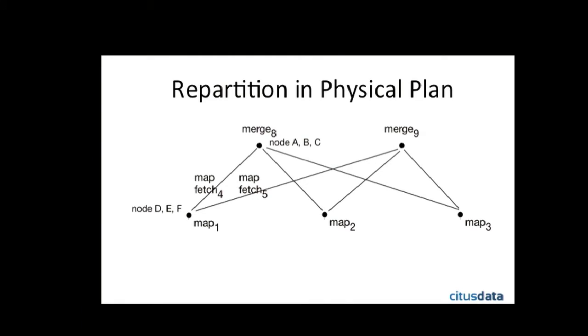The idea in here is the physical operator tells you how you're going to execute this, takes those simple concepts and the mathematical properties of those concepts, and then overlays how you can actually execute them. So this is just a portion of the repartition operator mapped over to the physical plan.